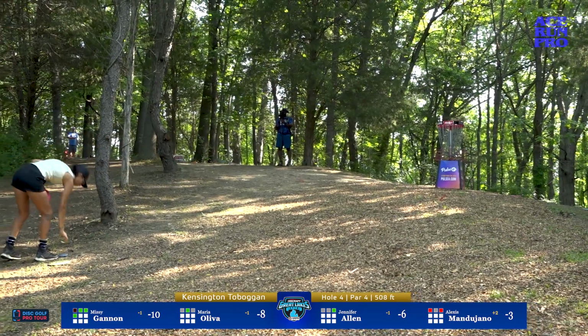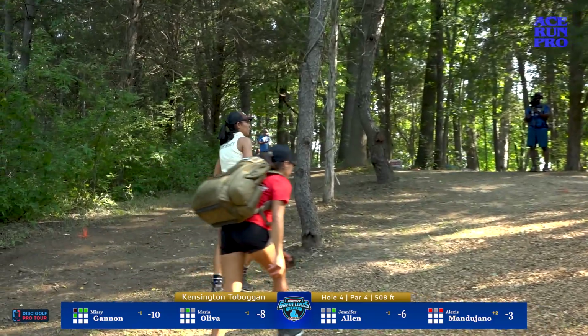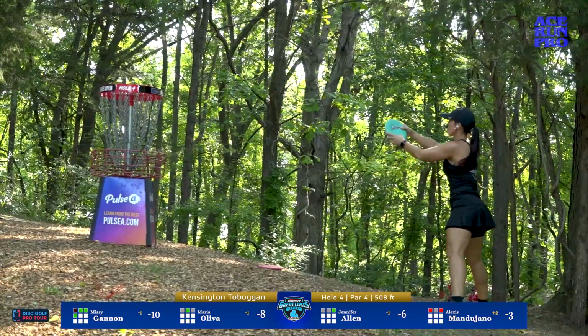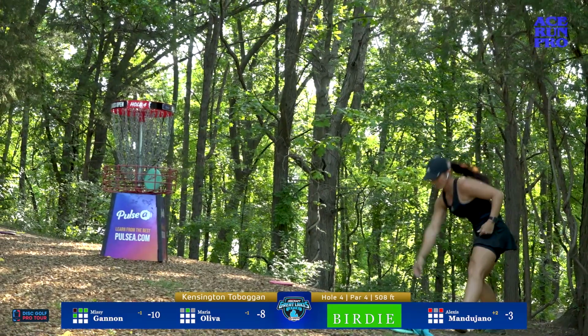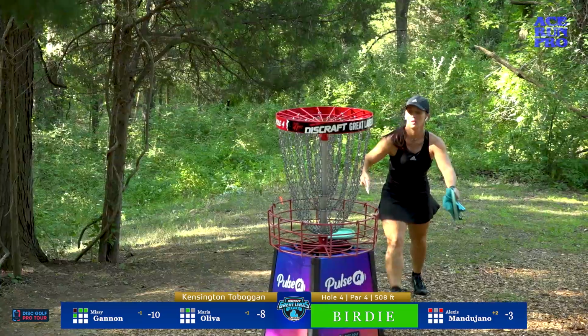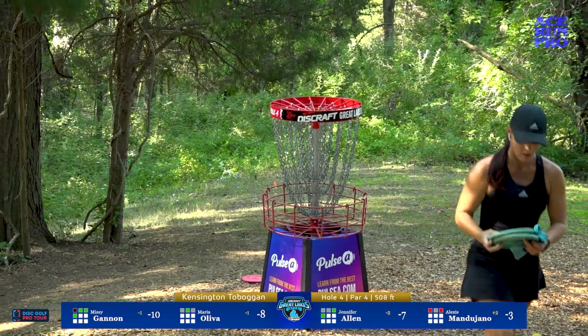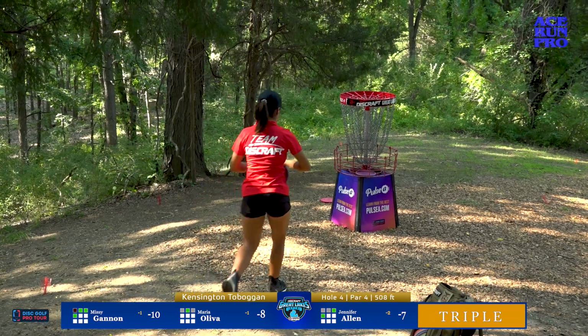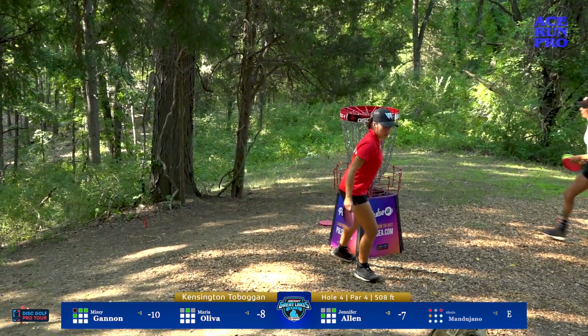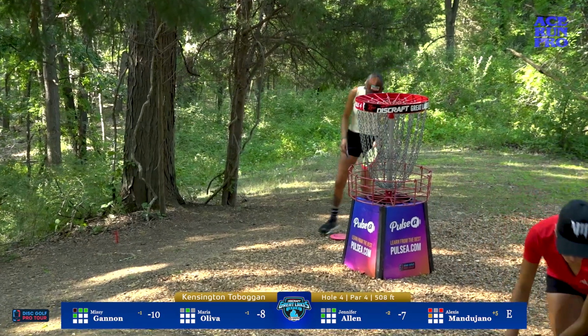Olivia just barely misses from circle's edge. Looks like she didn't put her normal pace on that one, probably because if you go past the basket, it's awful. Jennifer Allen's in for birdie. And Alexis will unfortunately take a 7 here on hole 4.